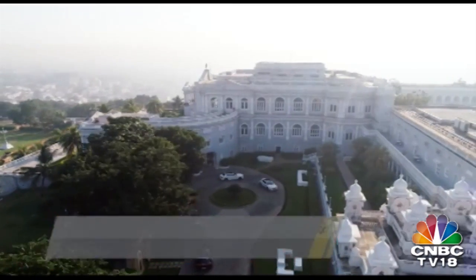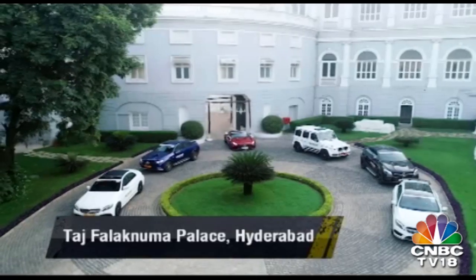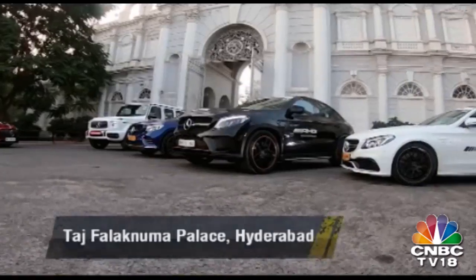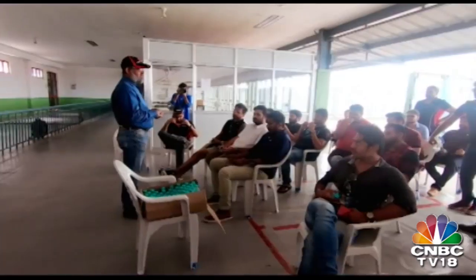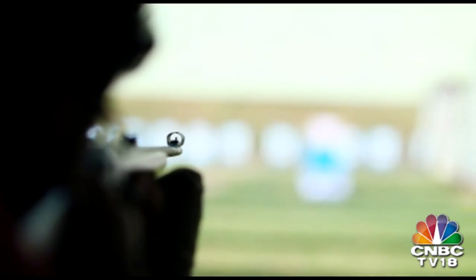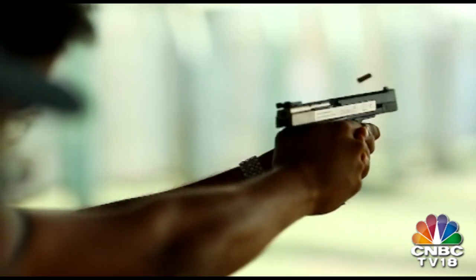With a sense of elation and much to talk about, the group regrouped one last time at the magnificent Taj Falaknuma Palace, famously known to be the home of the Nizam of Hyderabad. While the drive back to the dealership was short, there was a quick visit to the Guns of Glory Shooting Academy in Gachibowli, where the group got a chance to try out some pistol and rifle shooting.